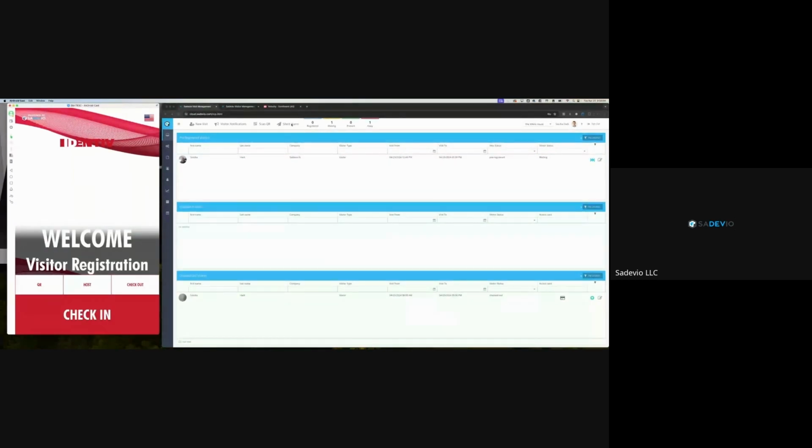Some other quick features I just want to point out: at the top, we can trigger a silent alarm. So if there's an emergency at the front desk, the front desk person can trigger a silent alarm. Then we have different notification channels, where it can reach the security team, and whatever procedure you might have can be triggered afterwards.